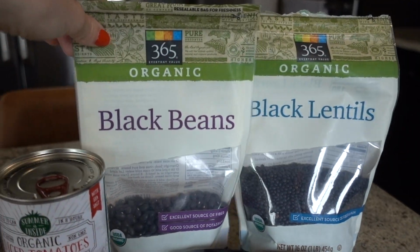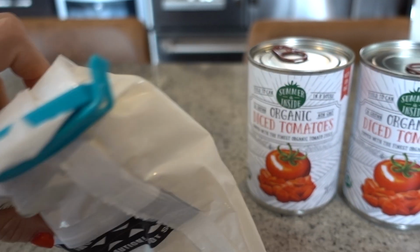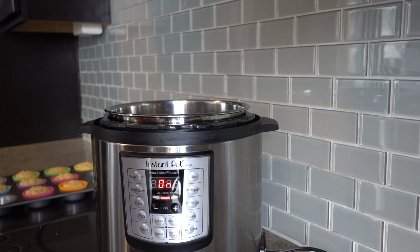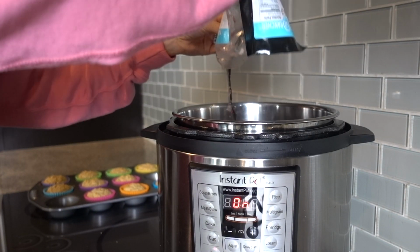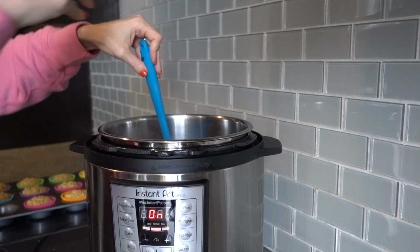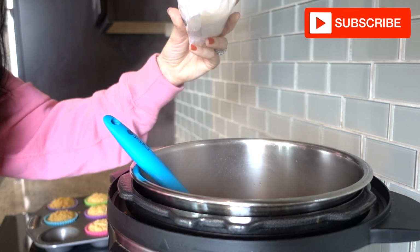I feel like there's some meals like chili and spaghetti that are completely underrated and do not get the credit for how nutritious they can be. So we're going to be making a veggie loaded chili. I'm going to be adding some cauliflower and some zucchini, some black beans and black lentils.